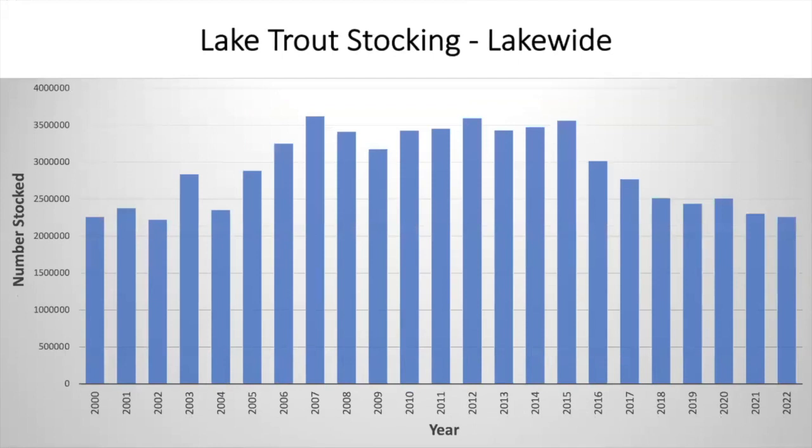But on a lake-wide basis, we've actually been reducing the number of lake trout stocked in the lake. Again, that has to do with natural reproduction and desires by some agencies to have more Chinook than lake trout. But you see that the federal hatcheries kind of geared up and got up to a little over 3.5 million fish back in 2007, and stayed pretty consistent till about 2014, 2015. And that's when we realized that there was natural lake trout reproduction happening. So we started reducing numbers, and now we're sitting at about 2.2 million. And of that, about 1.4 million are actually stocked in the northern refuge, which is way in the northern part of the lake.